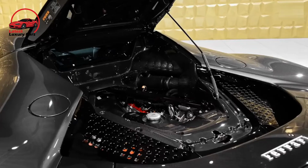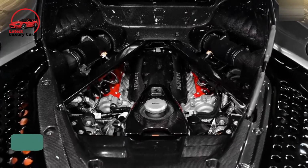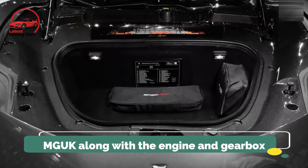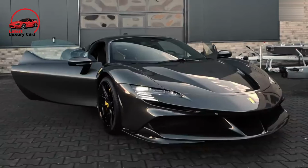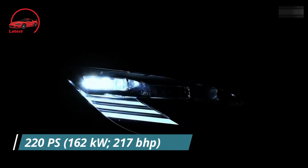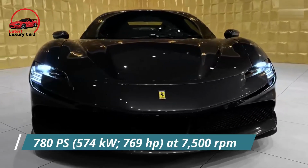The control logic system makes use of three primary areas: the high voltage controls of the car, including the batteries, the RACE, rotation axis control electric, torque vectoring system, and the MGUK along with the engine and gearbox. The SF90 Stradale is equipped with 3 electric motors, adding a combined output of 220 PS, that is 162 kW, 270 bhp, to a twin turbocharged V8 engine rated at the power output of 780 PS at 7500 RPM.